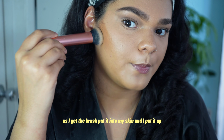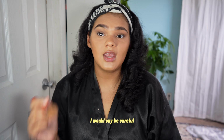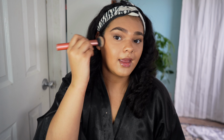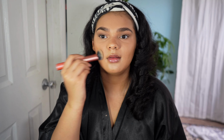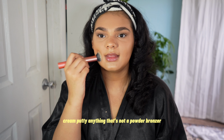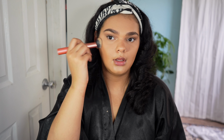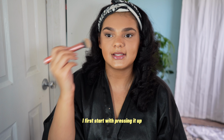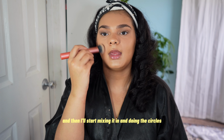I get the brush, pat it into my skin, and I pat it up. I would say be careful, because I don't feel like I even put a lot on. And as you can see, it kind of does look like a lot. Cream, putty, anything that's not a powder bronzer, put as little as you can on, because little goes a long way with them, okay? I first start with pressing it up, and then I start with pressing it in, and then I'll start mixing it in and doing the circles and stuff like that.